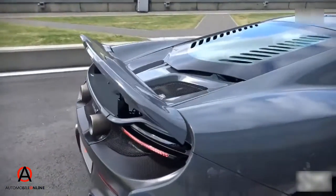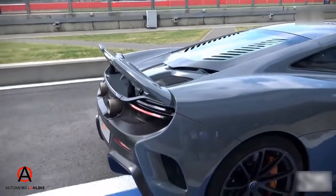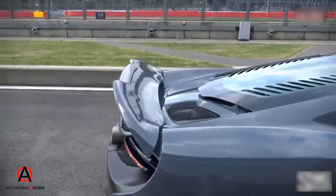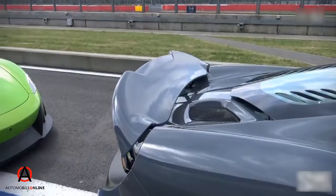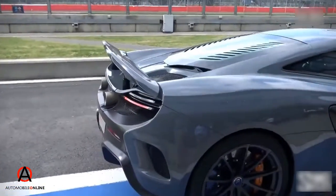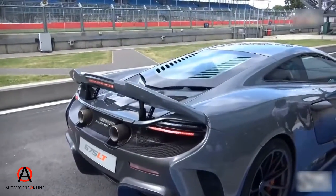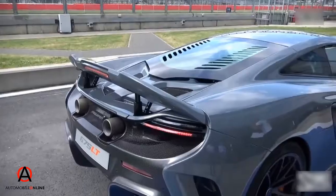The LT has a number of different wing modes. You can see the wing in the aero mode here, where it's up to a certain degree. When you then brake, the wing actually flies almost vertically, completely obscuring your rear visibility, but acting as a huge anchor down onto the rear wheels for braking. Equally, it has DRS, so when you accelerate hard and flat on the straight, the wing will sit back down flat.